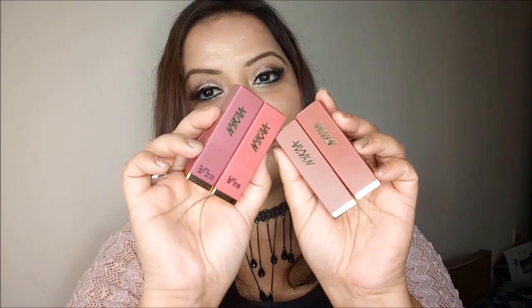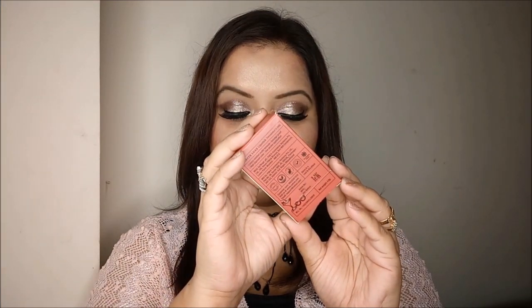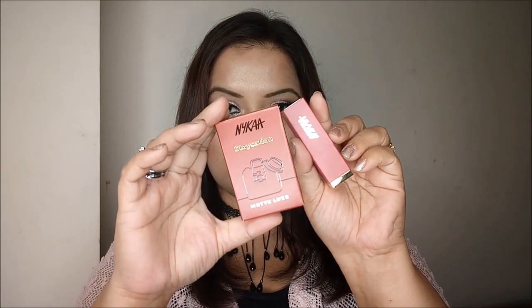So right now I'm holding the carton box of one lipstick, which is named Staycation, just to show a closer look of the packaging. And this is how the carton box looks. I am just flipping this carton box to show you the packaging of this lipstick very closely, in case you want to see the entire packaging of the cardboard box. And here I am showing the same lipstick Staycation along with the cardboard box, just to show you how similar they are in case of packaging.